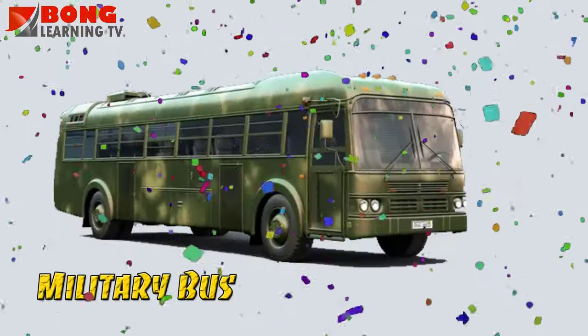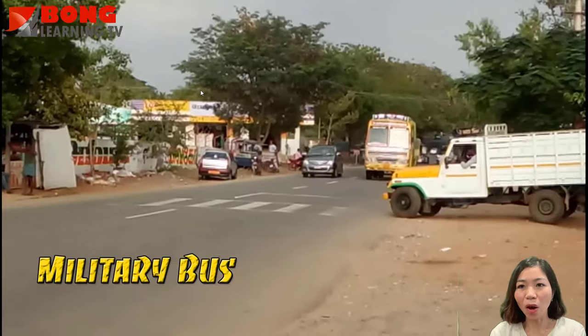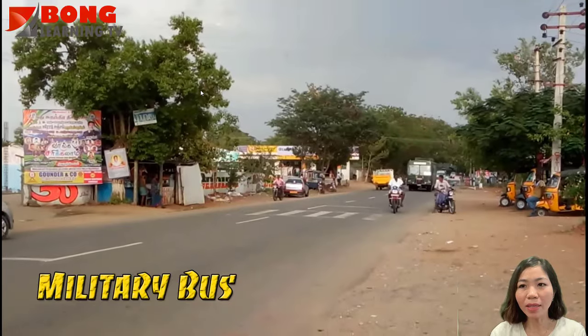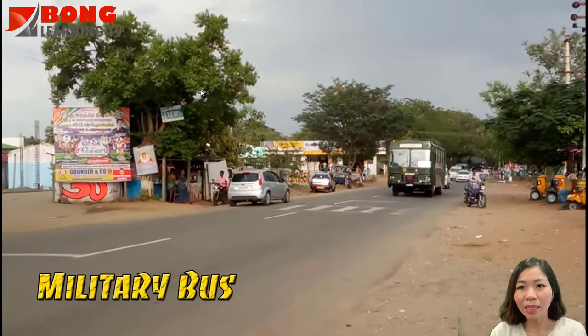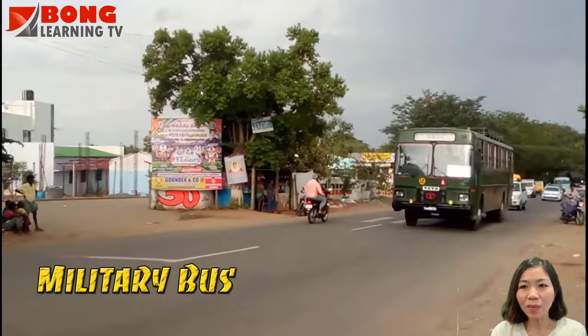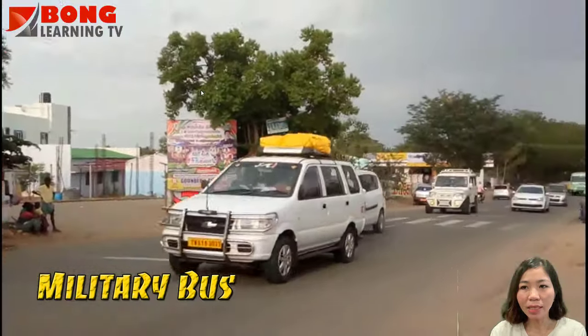Military bus. Military buses are robust vehicles designed for transporting troops and equipment. They often feature rugged construction to withstand rough terrains and are equipped with safety features for military personnel. These buses play a crucial role in logistical operations during training and missions.